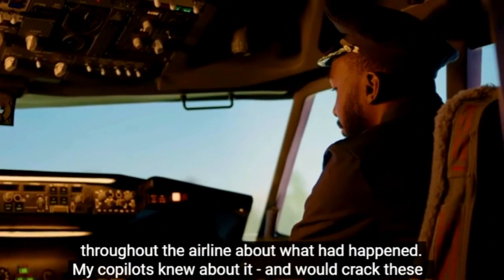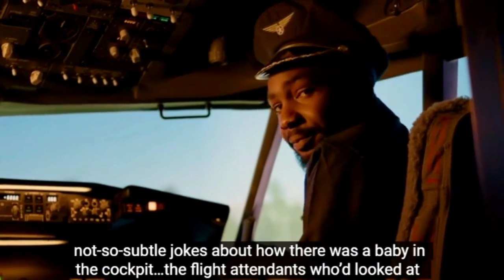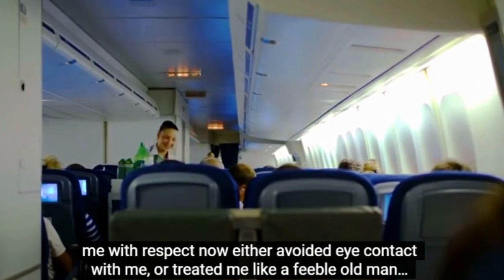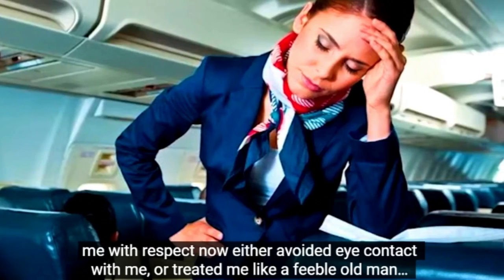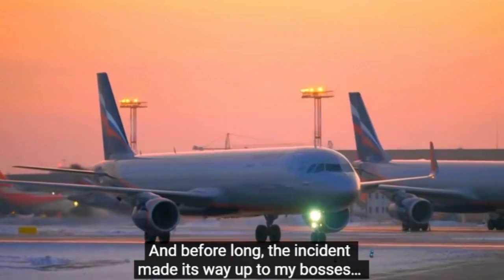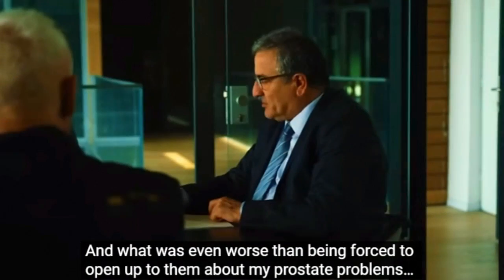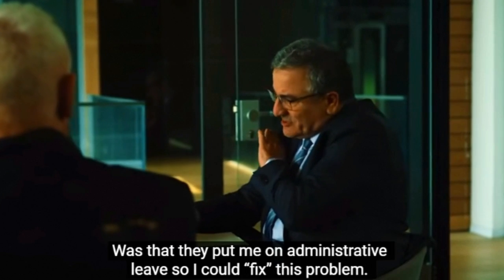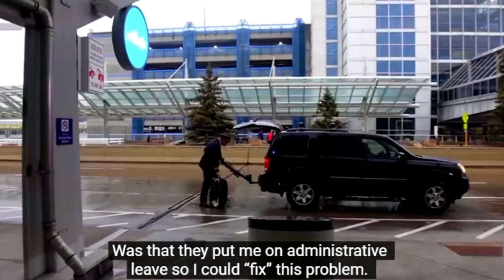My co-pilots knew about it and would crack these not-so-subtle jokes about how there was a baby in the cockpit. The flight attendants who'd looked at me with respect now either avoided eye contact with me or treated me like a feeble old man, and before long, the incident made its way up to my bosses. And what was even worse than being forced to open up to them about my prostate problems was that they put me on administrative leave so I could fix this problem.